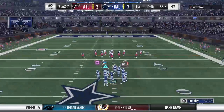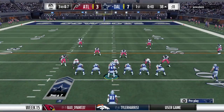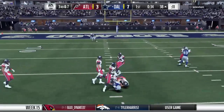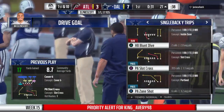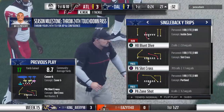First down marker at the 31. It's 3rd down. Off play action to Elliott. Here's Prescott. And that's caught by Beasley. And he will have a first down at about the 21-yard line. 17 yards on the pickup there, and the drive will continue.